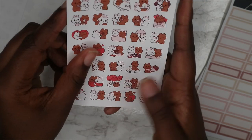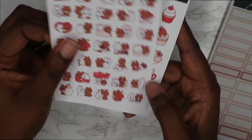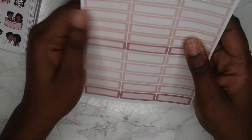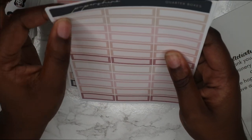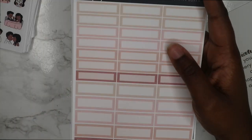I got the Bun and Bear Valentines. It's just so cute. And then the Loving Food. So those are all my character stickers. And then I got some of her functional boxes. And these are apparently on a vinyl paper. So I got basically quarter boxes in different colour schemes.